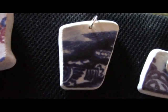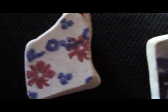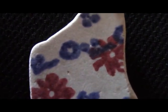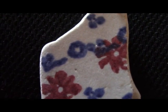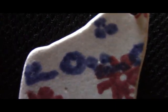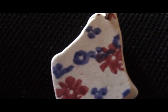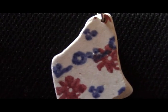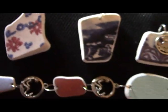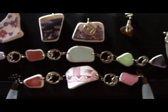So there you are. A lot of transferware found on the beach. And this bit, which is again a rare palette. Your common colour is green and red, but this is rare, and I like to imagine that I see the word love on there. So, you know, green and red spongeware is common, blue and red not so much. Okay, so that's a wee insight into what I actually do with the stuff I find.